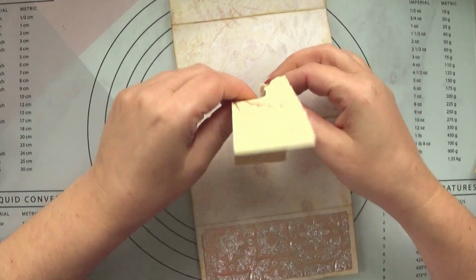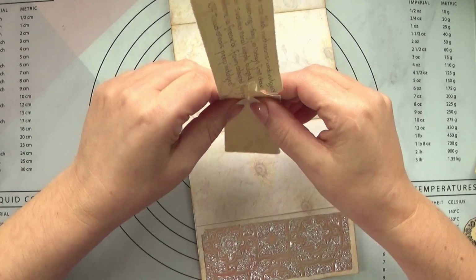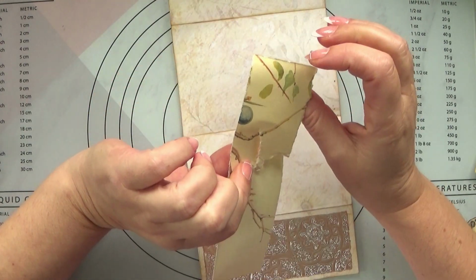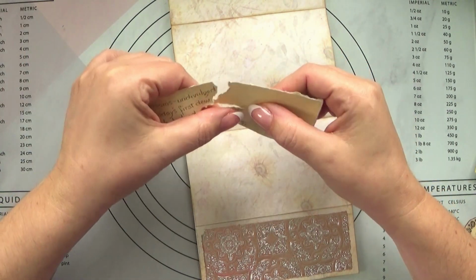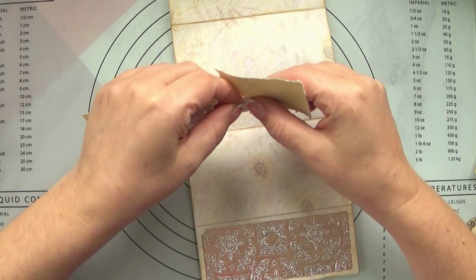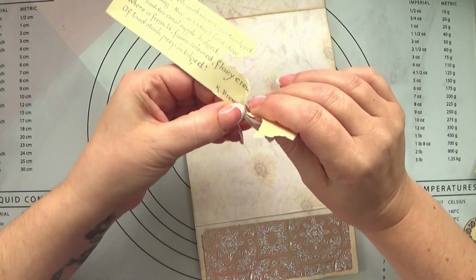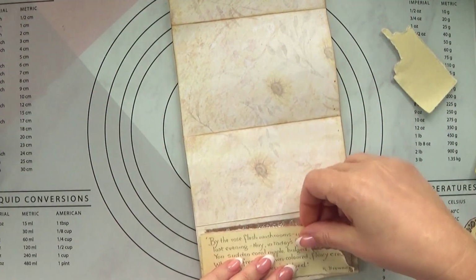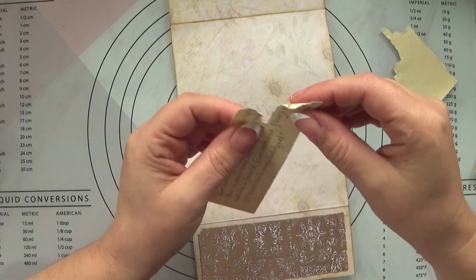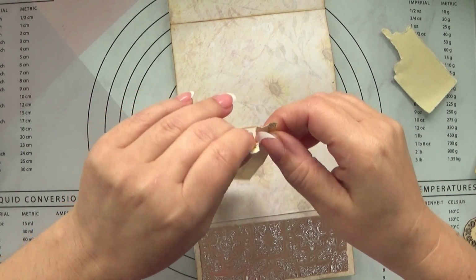I'm going to tear around the whole thing, ink it up and stick it down. Didn't realise there was an image on the back of this, but probably just as well I didn't check because I may not have used it. I'm going to try to leave the poet name in there as well, but we'll see, that might have to come off. Yeah, I think it's actually going to have to come off, okay. Sorry, Mr. Browning.